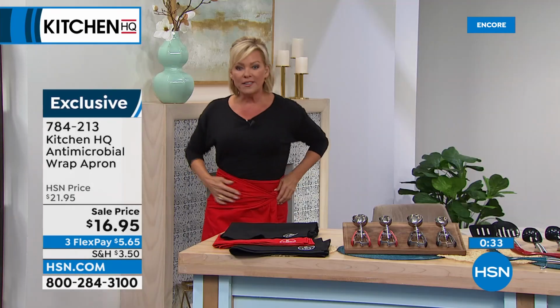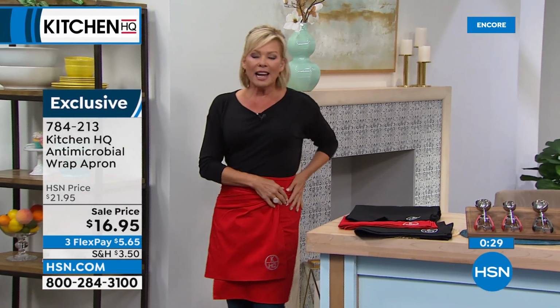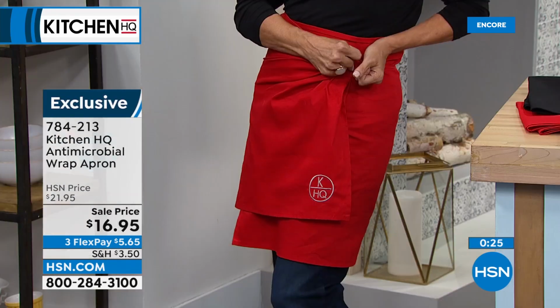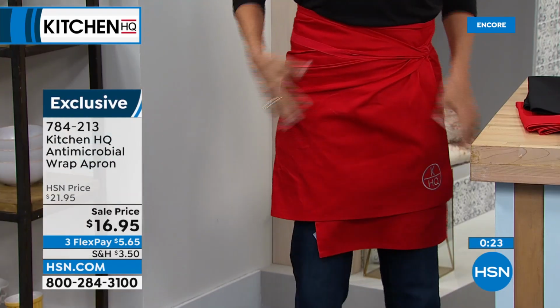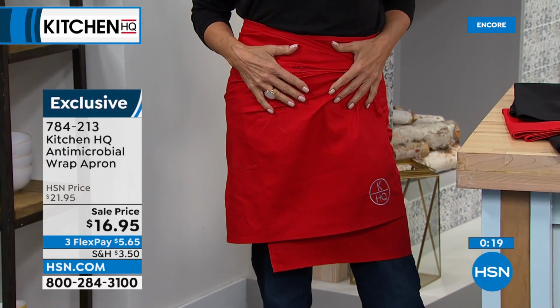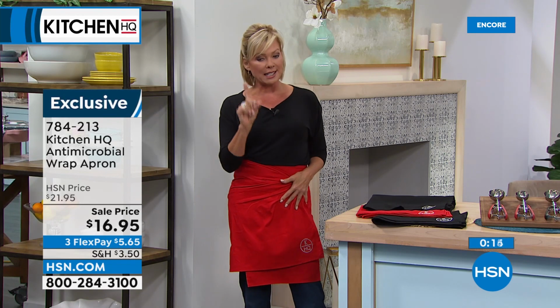This is what they look like. They're not like the typical up and around your shoulders or your neck. They wrap around and then you can tuck them in, like a sarong or a bathing suit. It gives you a little bit of a two-tiered look, and these are more professional, especially with the antimicrobial.